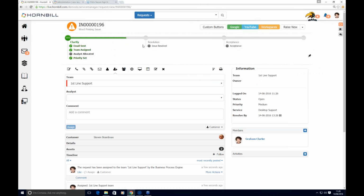Okay. But if we have a look at the request here, what can we see? Well, we can see there's a heads-up display with multiple stages. We can see that there are some checkpoints that have been achieved, which denote the fact that it's been assigned to a particular team, an automatic email has been sent, and also there's a timer running here. But we can see there's still one thing that needs to be achieved in this stage that I've defined, and that's for an analyst in that team to pick it up and work on it.